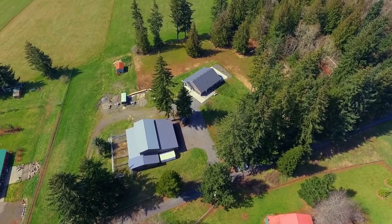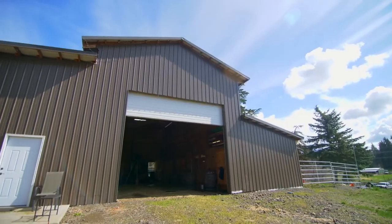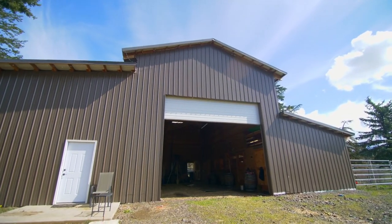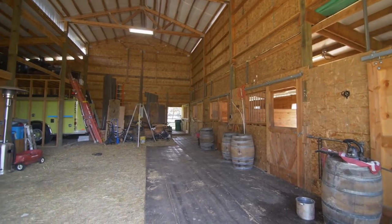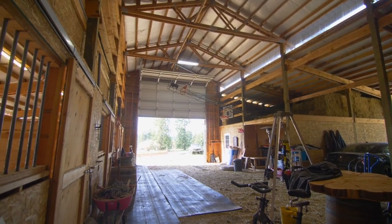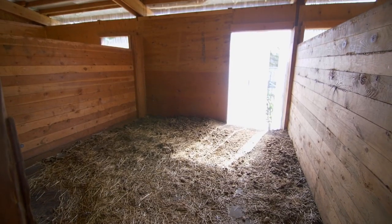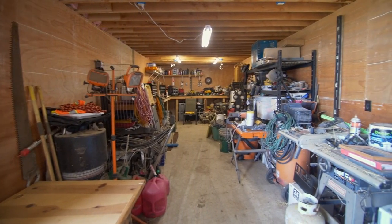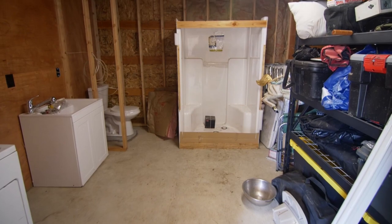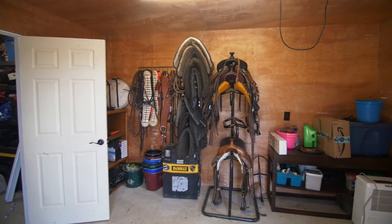The 5-stall barn is set up for horses and is framed for easy removal of stalls. Inside, you'll find plenty of space, including 2 covered parking areas for your trailer, boat, or RV. The loft can hold 18 tons of hay. And you'll find a heated tack room, plumbed for a washer, dryer, and sink.